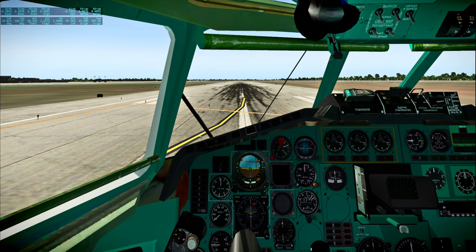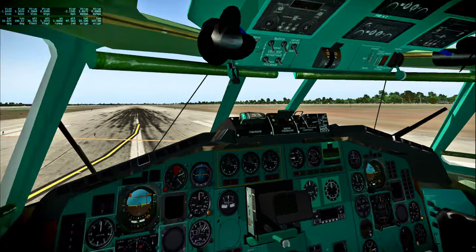For this flight I'm going from Ho Chi Minh City in Vietnam to Hong Kong, and I am flying a TU-154. It is a freeware plane. Looking okay.